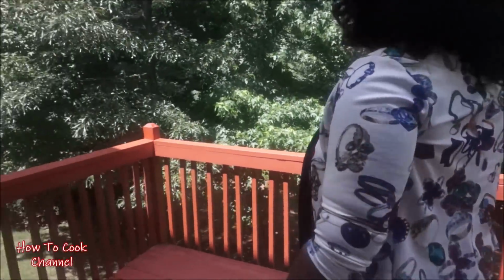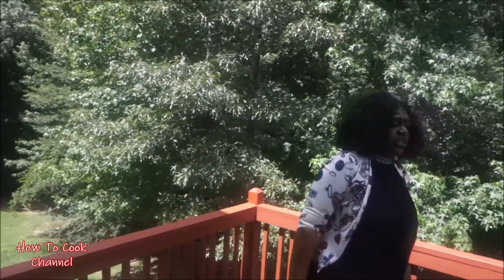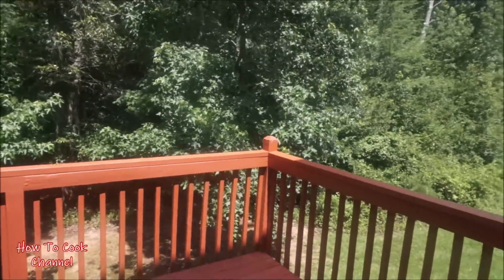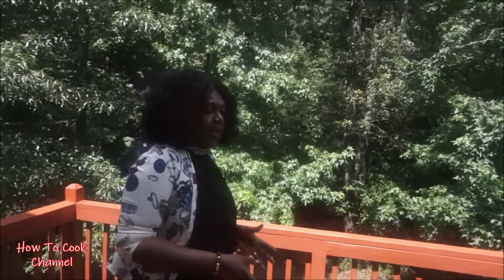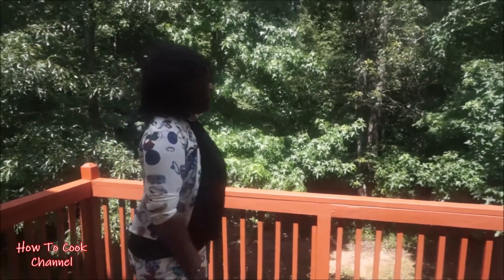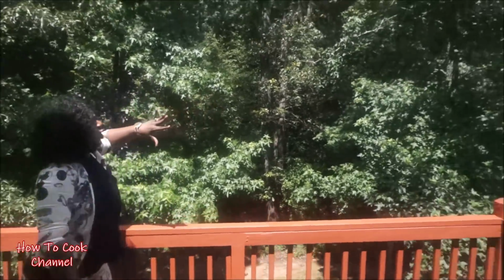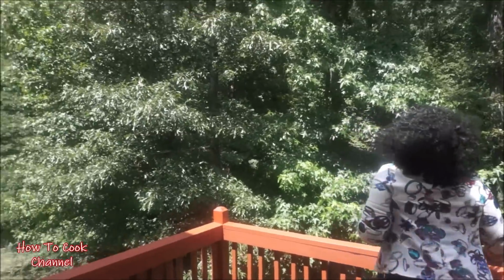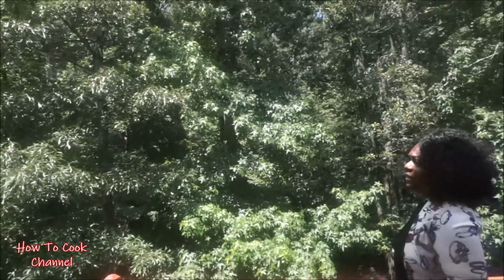This is beautiful. All right, so you guys know I had a beautiful deck on the first house. This is a pretty nice deck. This deck is pretty new. It was just built, but however, we need a bigger deck, and we're gonna build another deck on the lower level. I'll take you downstairs later, but this is all greenery, and you know how I feel about the birds and all of that stuff, and the morning and everything.